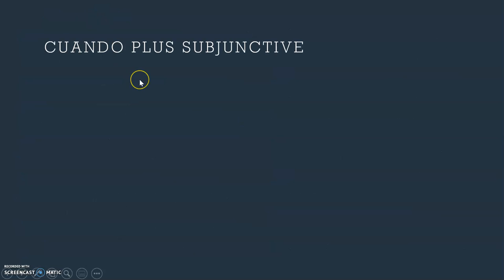So this one is when we use a subjunctive. Okay, so this is slightly more complex. So this refers to a future or possibility, so something that might happen in the future, and it's followed by the simple future. So the first thing we do after cuando is we use the present subjunctive, and then we follow it by the simple future.